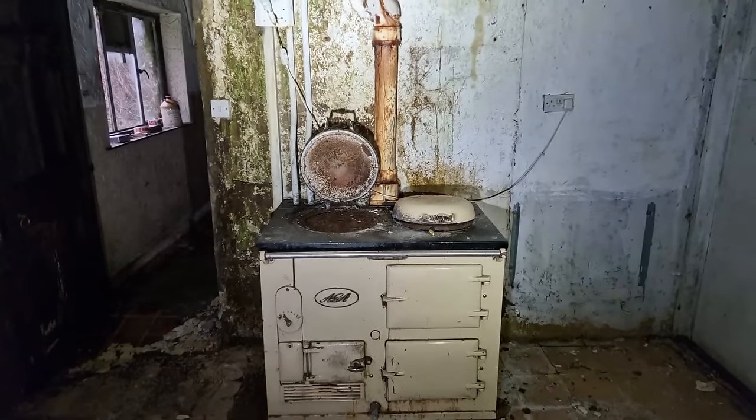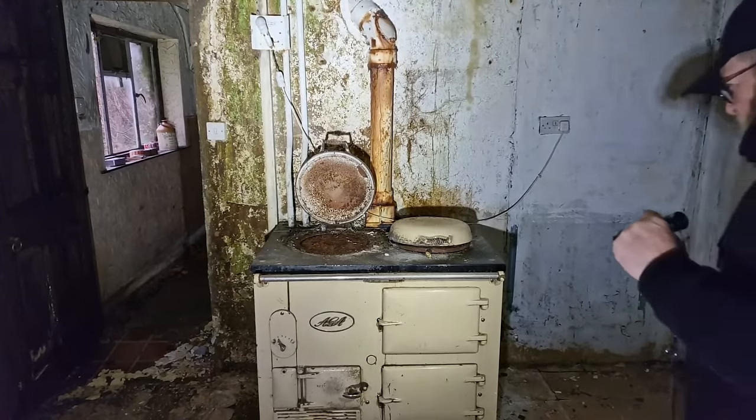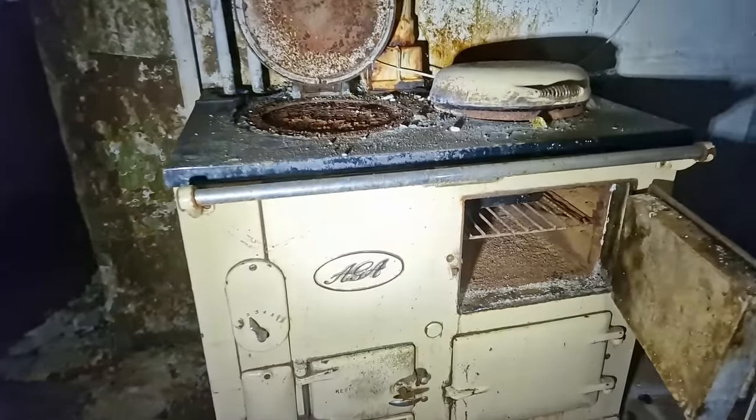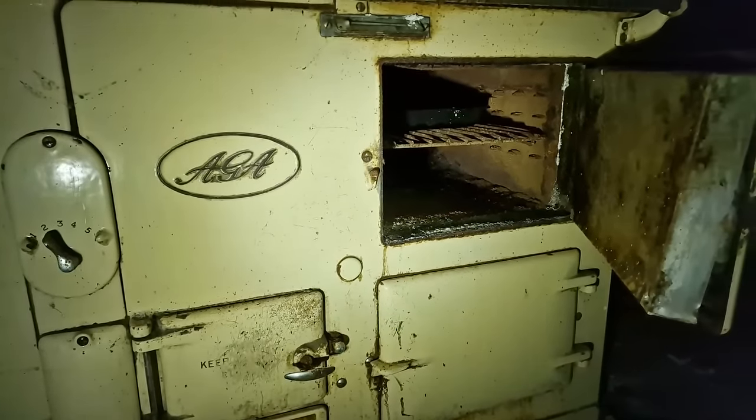Look at all the grease and stuff, mate, on the wall. These are good, aren't they, Tom? I don't want to use it. No, it's had some good use, mate.